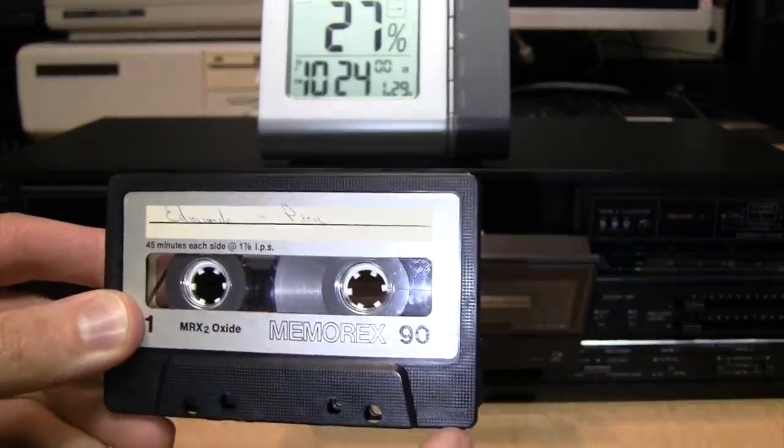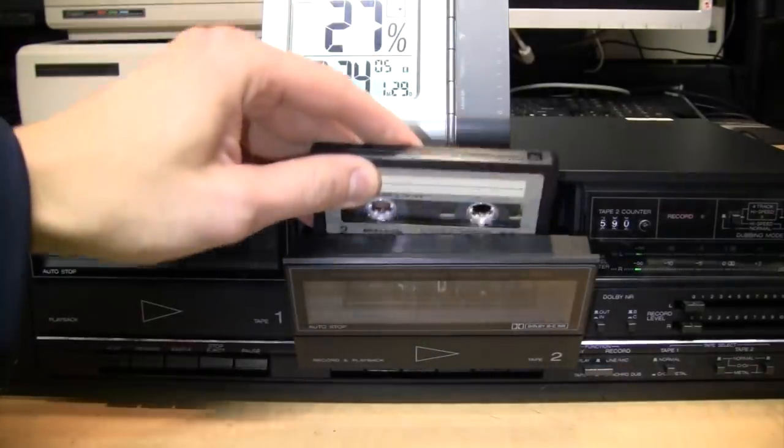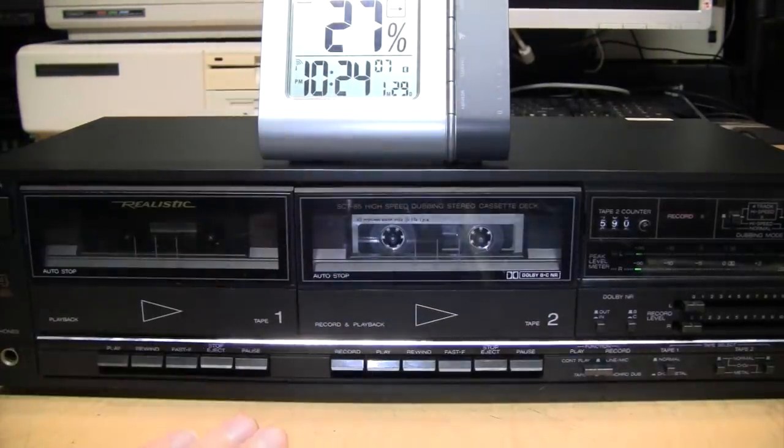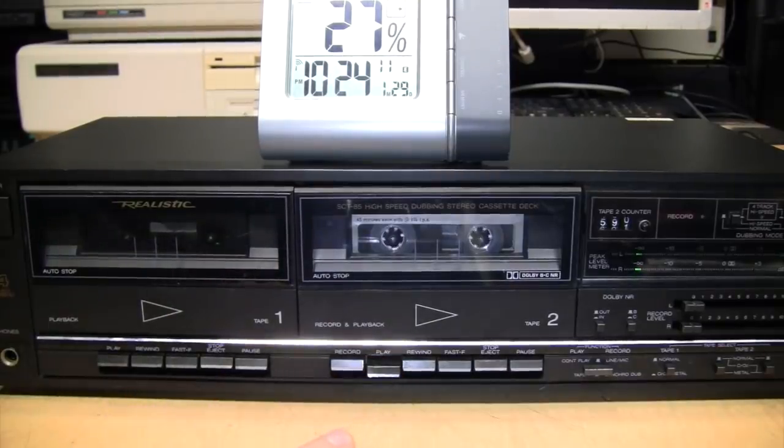You can see it's at the end of side one, so I'll turn off the dubbing mode and start side two, and we should hear the second side of the tape playing. Yeah, it's a squeaky tape, but it's from the 70s.